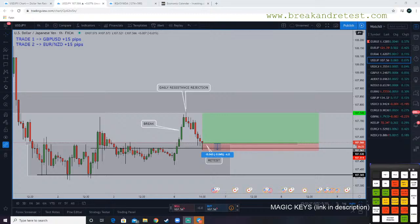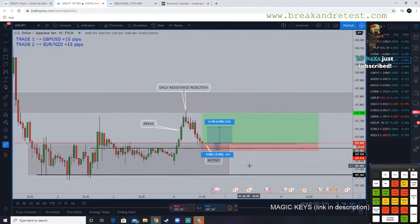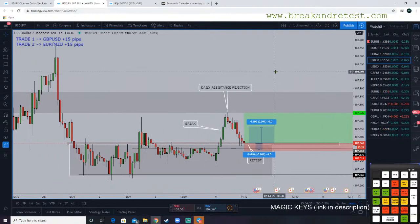GU and Euro New Zealand was very nice to start the Monday. Let me check. And even 10 pips move. Look how big the move should be for 10 pips. The range is pretty small on UJ. That's why we are able to use only 4 or 5 pips on UJ. Yeah, 10 pips would be amazing on UJ, but we'll see if it's gonna happen or not.